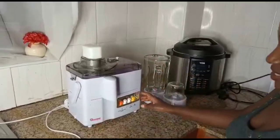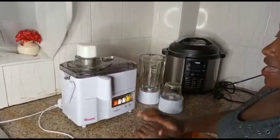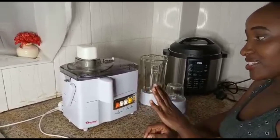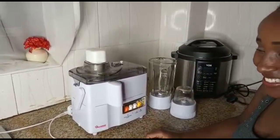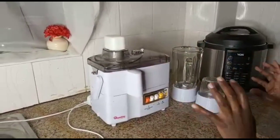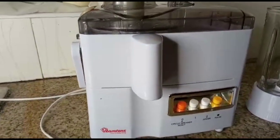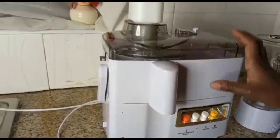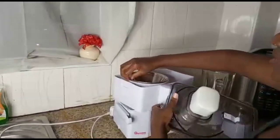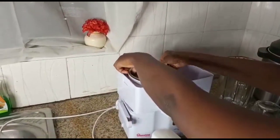Now guys, this is a set. It is a juicer, it is a blender, it has a grinder, and it is from the brand Ramtoms. Now, all of them are my best kitchen investments. But the best thing about this is the way it comes as a set. If I want to take a juice, the one that doesn't have fiber, I'm just going to use this. This part is the juicer. In fact, I think this is the main thing.